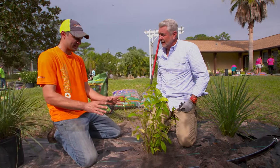So what you're doing is taking this plant and giving it its optimal chance to survive. You know, with our humid subtropical climate, Florida is the ideal setting for all kinds of insects and pests to thrive, especially in our yards. Bugs are so important to the entire world. I mean, we couldn't live without insects.